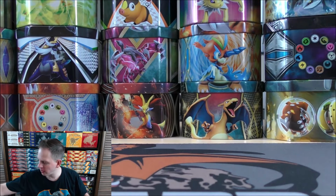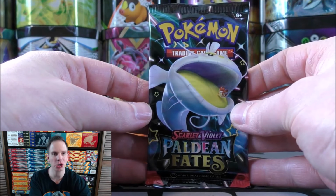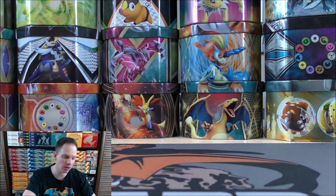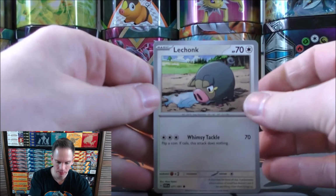On to the final pack. Happy with this tin as well. Like I mentioned, I didn't think I'd get shut out going 0 for 5 from these packs when normally you get about 50% of the time, 43% or so, a hit out of one of those final 3 spots.